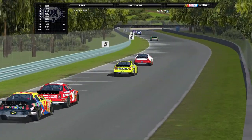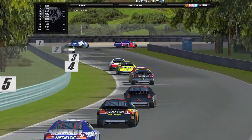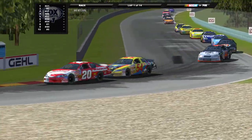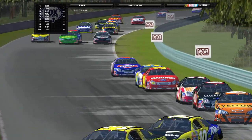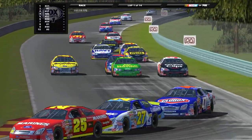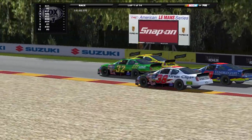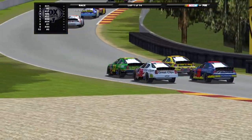Now heading down in the Canada corner. Doesn't look like any moves will be made. It toned down the aggressiveness just a bit. And as I say that, I look back and see they are 3 wide in the Canada corner. That is never a good idea, but they somehow made it work.